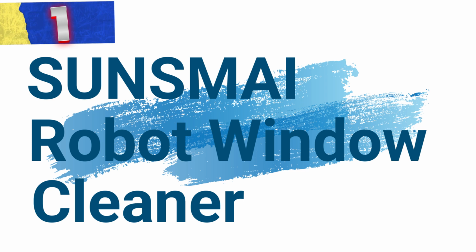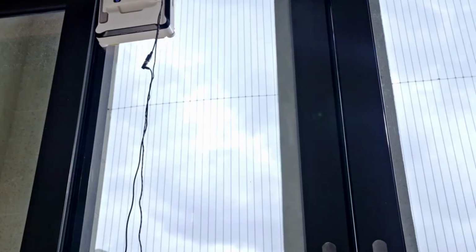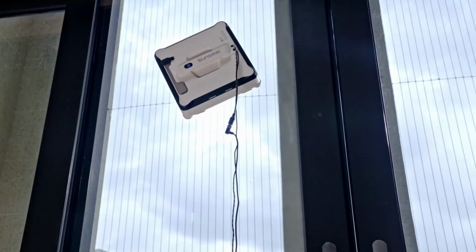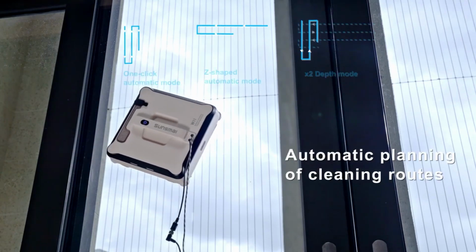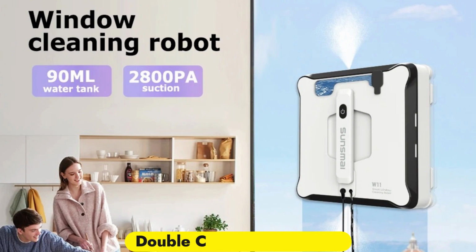The next is number 1. The SUNSMAI Robot Window Cleaner is a cutting-edge solution for efficient and effective window cleaning. This advanced device is designed to deliver streak-free results, making it an essential tool for maintaining pristine windows. Key features of the SUNSMAI Robot Window Cleaner include double cleaning efficiency.